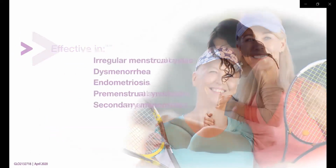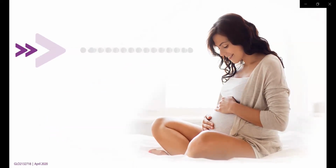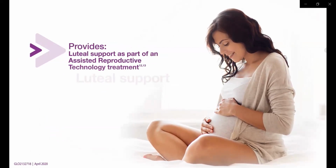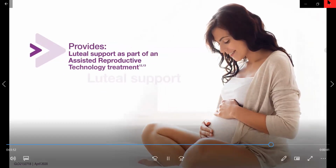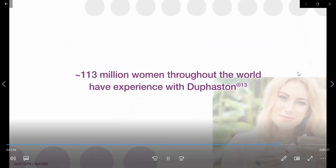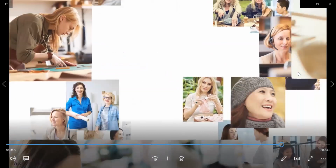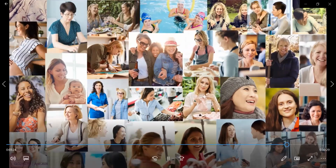In women undergoing assisted reproduction, Dufaston supplements endogenous progesterone and provides orally effective luteal phase support, contributing to successful and comparable pregnancy outcomes versus vaginal micronized progesterone. To date, around 113 million women throughout the world have experience with Dufaston, including 20 million fetuses exposed to dydrogesterone in utero.